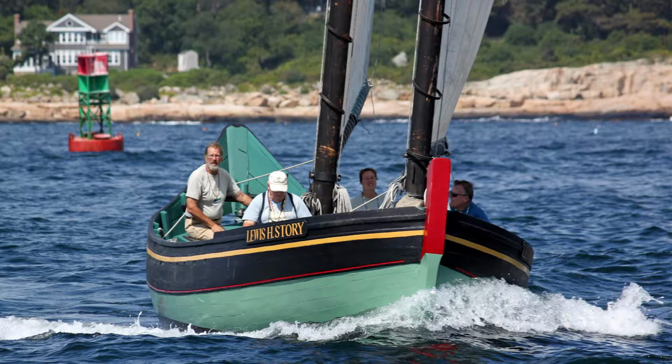And one of the ones that we wanted to start with is this Lewis H. Story. This is the picture of the actual boat. We've got 3 photos of it. Yeah, can you share with us a little bit of the background, maybe a little background on the boat first, and then why you selected it to model?